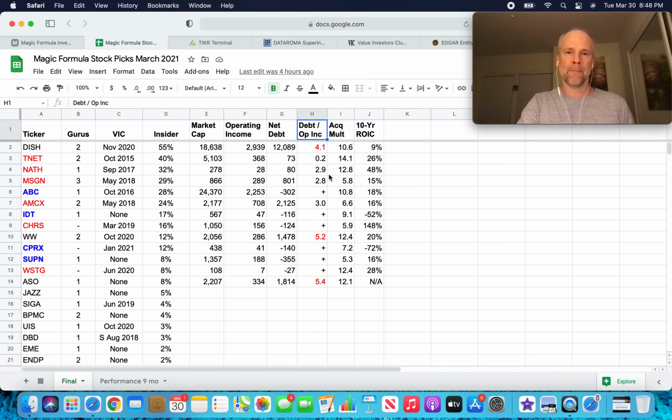debt to operating income. So you can see here, a couple of these have over 4, okay? Dish, Weight Watchers, ASO. So I don't like that. That's a little too high for my taste. Now, some of them have this plus sign. What is the plus sign? Plus sign means there is no net debt, okay? There's net cash. There's more cash on the balance sheet than there is debt. I really like that, okay? That makes me very happy. That's very low risk, at least in terms of leverage, which is great.